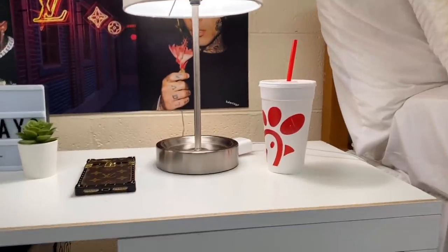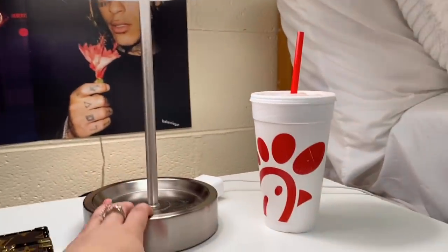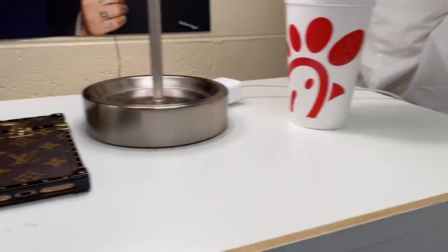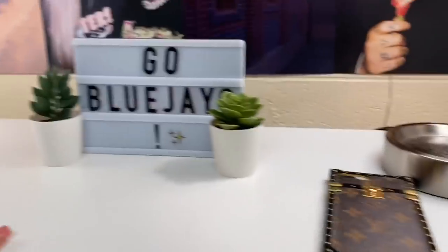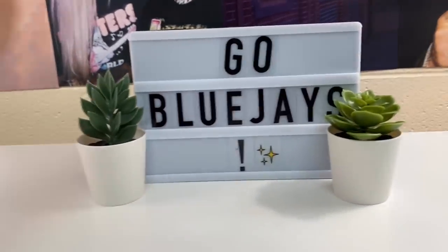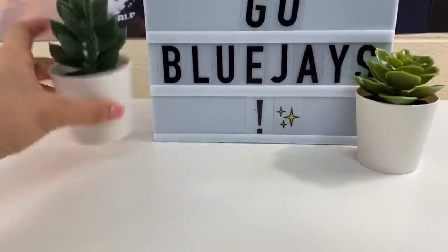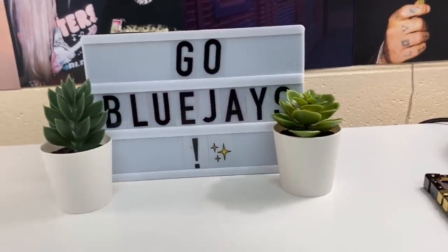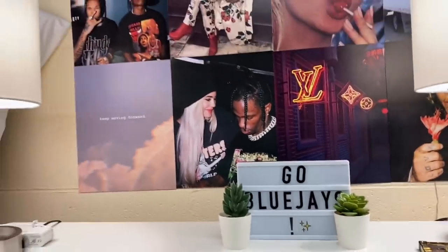On top of my side, we have another lamp with another USB port for my charger. We just have a random Chick-fil-A thing right there, I'm sorry. And then we have my iPhone 8, and then we have my Go Blue Jays light box from Five Below with Five Below fake plants. This is such a cute little setup. I don't know what else I would put on here. I really like the simplistic look of this.